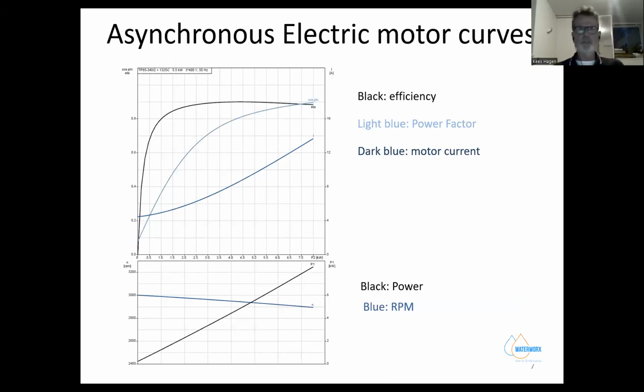A centrifugal pump is driven by an electromotor, usually an asynchronous electromotor, and this also has some curves. On the left side, on the top diagram, you see the cosinus phi or power factor. That's the light blue line, power factor, which will increase with power. So we have the highest power factor with the full load of an electromotor.